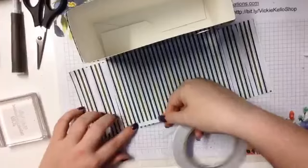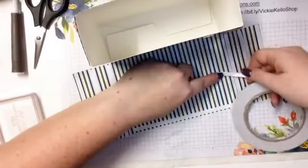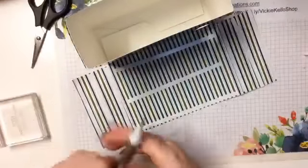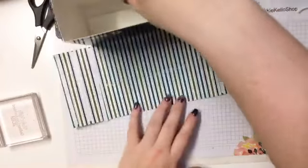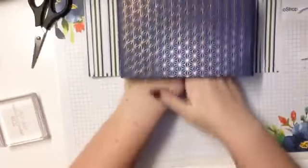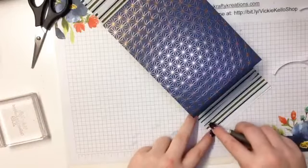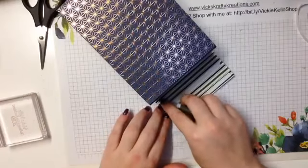And then some tape across here. All right, and then take the tape off the front panel again. And this one we can just fold down onto the ground or onto the table. And then these ones just fold around. So it comes together really simple.